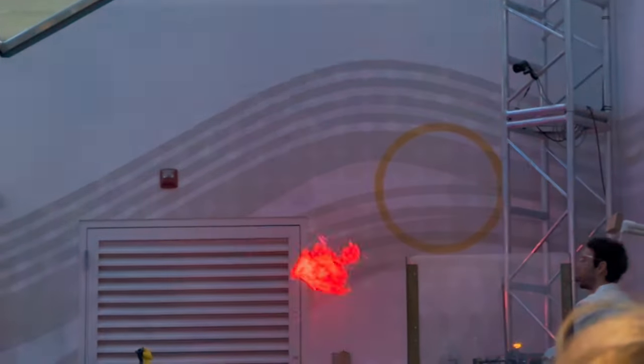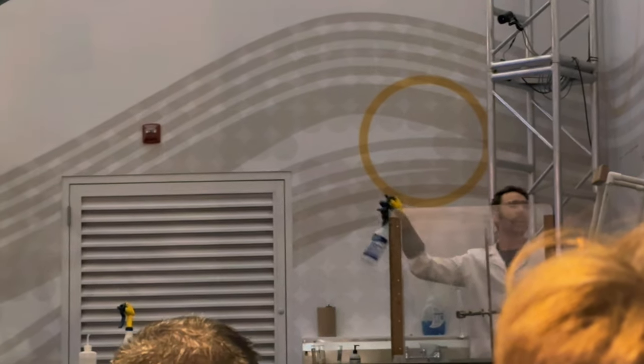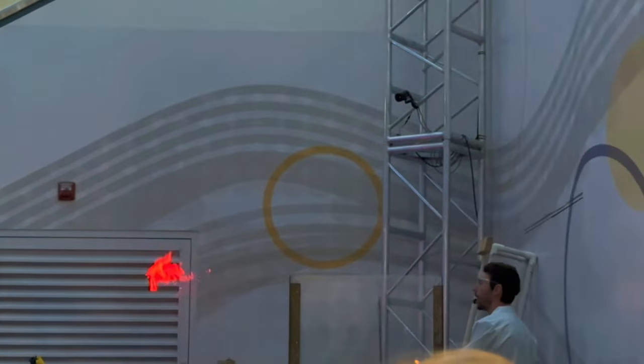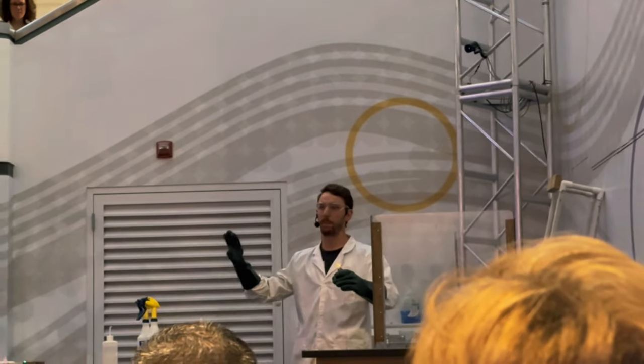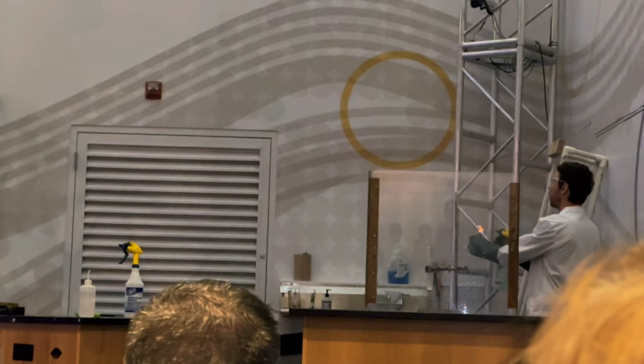So you guys know, of course, when we spray a liquid into the air, that liquid really spreads out. All those droplets spread out in the air, so a lot more of that fuel can touch the oxygen, right? So we get a much bigger fireball because of that. It's all part of the plan, people. Don't worry.